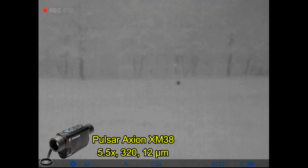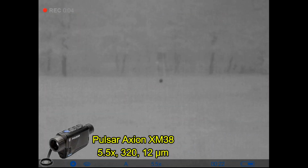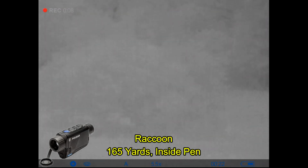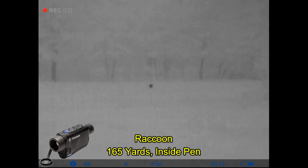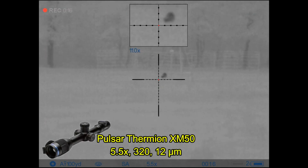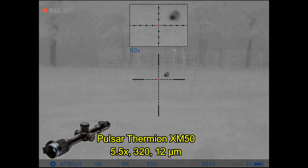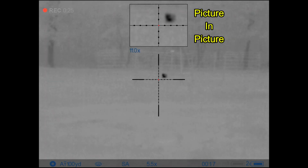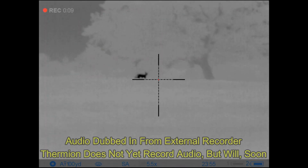The other one was this raccoon that's being viewed with the Pulsar Axion XM38. It's inside the pen at about 165 yards. I want you to compare this image with the next image here from the Pulsar Thermion, which has the same level of magnification but has a little larger lens size, and so you get a little better resolution of things such as the cattle panels that make up the pen. And of course, both of these scopes have picture-in-picture mode that I like to use during some of my hunts.